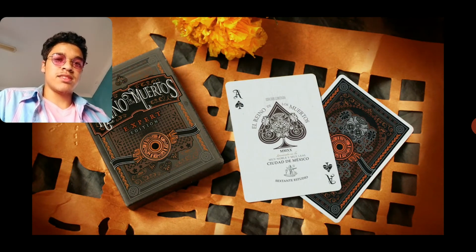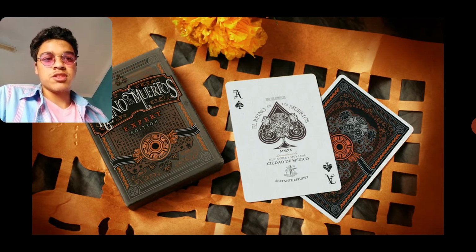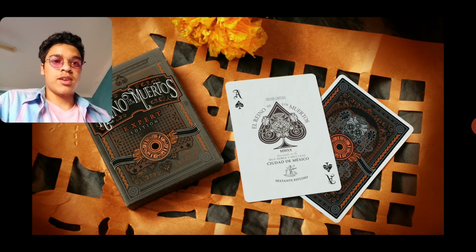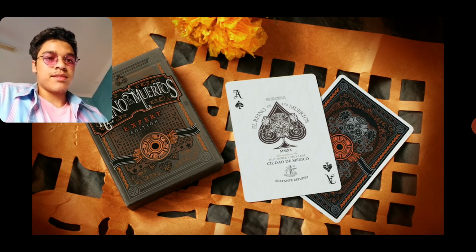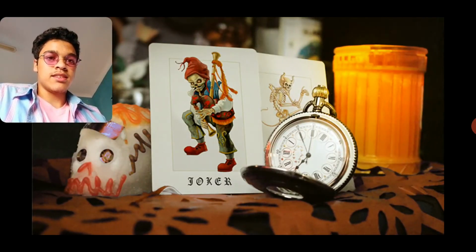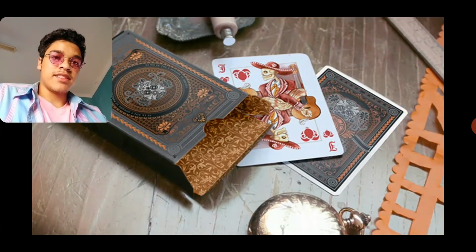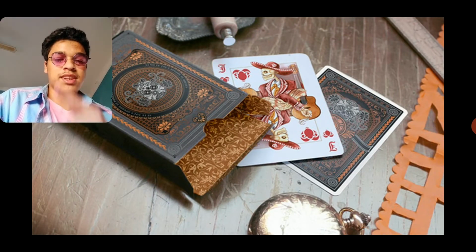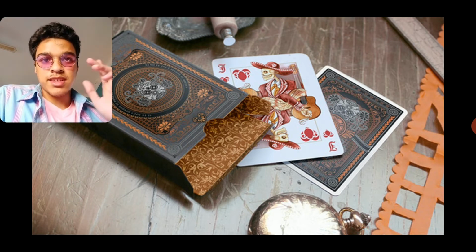The only problem with this deck is it's not printed by USPCC, so I'm not too sure about the handling of the deck, but the back design is pretty cool. I like the color scheme. I like the designs on the face cards and on the pips. The pips also seem to have a nice design. So yeah, 7th place.